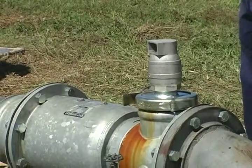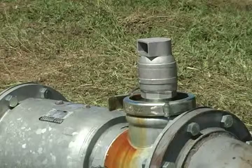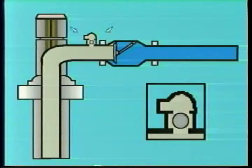When irrigation pipeline pressure falls below the critical level, the relief valve opens. This allows air to enter the pipeline, preventing a vacuum from developing. Breaking the vacuum prevents siphoning of chemical from the chemical tank into the water supply.